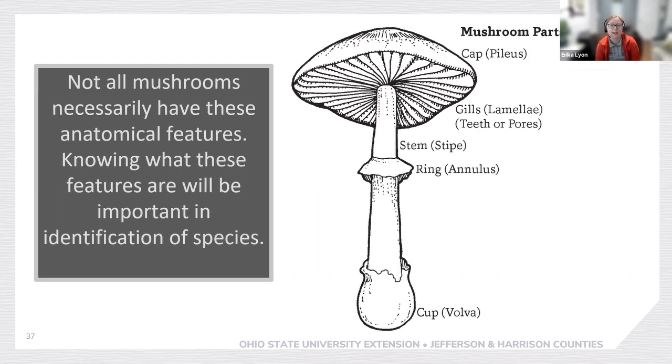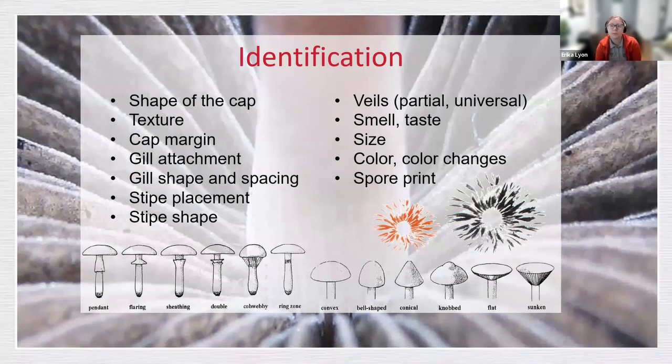But keep in mind that sometimes dealing with cups and rings can be deceiving. As a mushroom matures, it can potentially lose that remnant of the veil, or that cup structure might not be noticeable. So it's always important to get multiple specimens when you're trying to identify these.